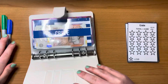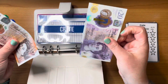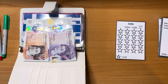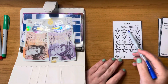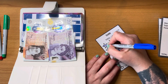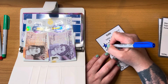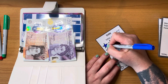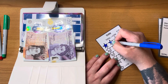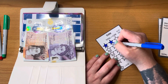So I'm going to start off with Crete. In Crete, I have £30. Each one of these little trackers is worth £10, each one of the little stars even. That's because I only need £200 there, because everything in the holiday has been paid for. So it's only some spending money and things like that I need. So I'm just going to colour in these stars. I'm not predicting that I will spend much, so £200 should be plenty.